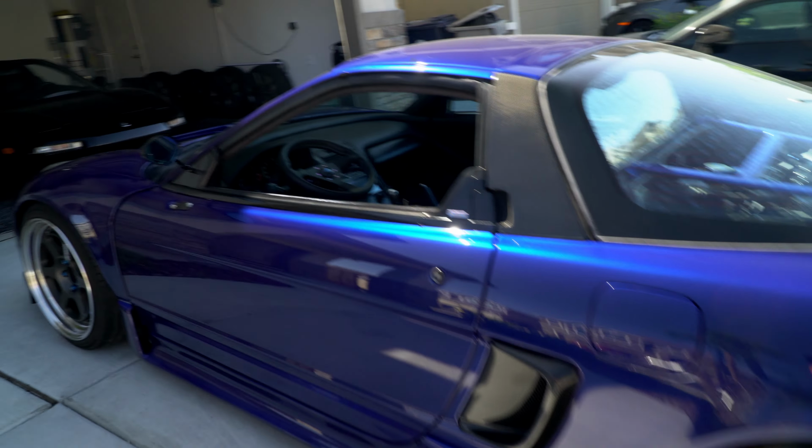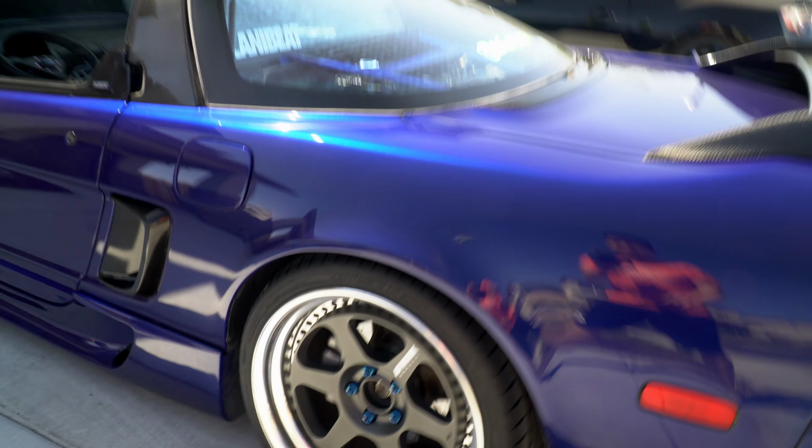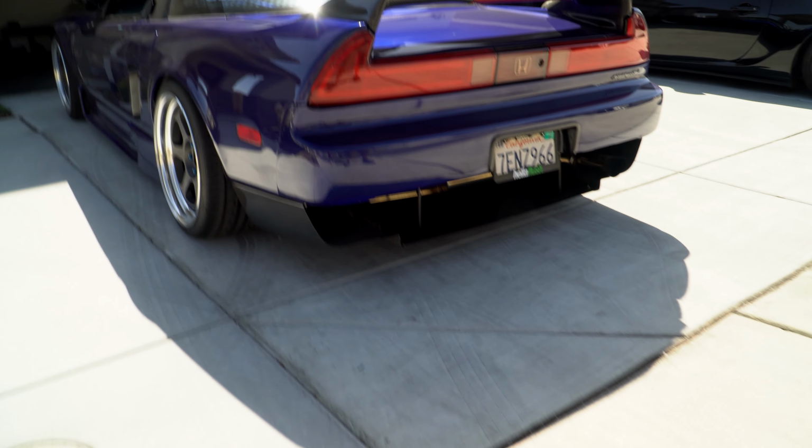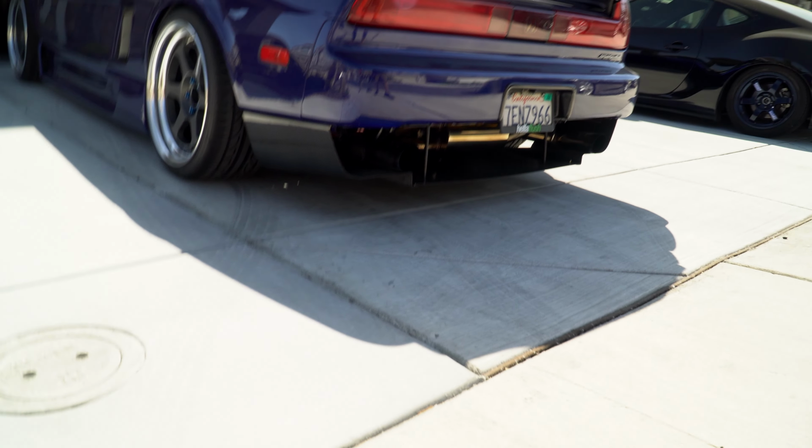Let's take a little peek real quick. We'll go in there a little bit, just a little teaser. Nice rear diffuser. Yeah, this is a Dolly Racing rear diffuser.